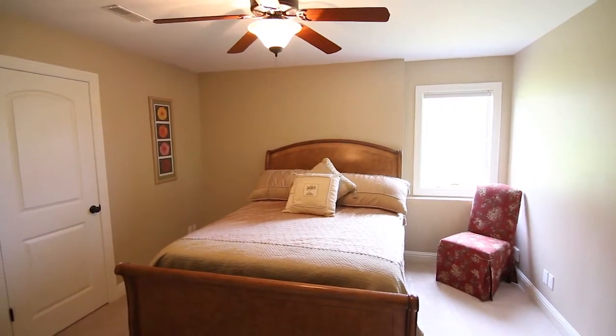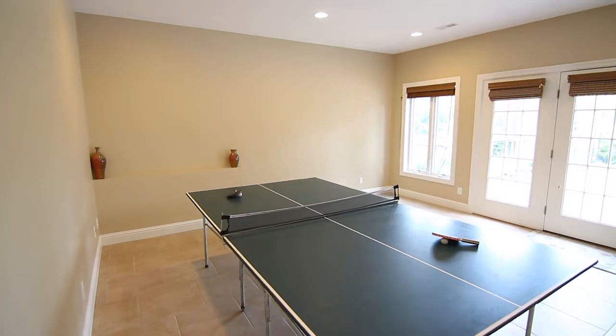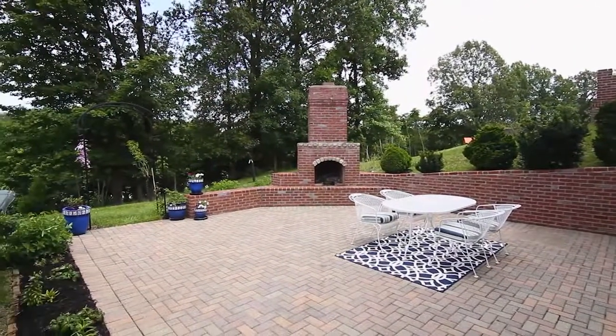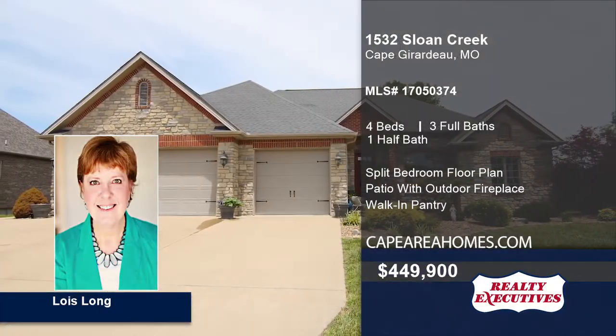Four bedrooms and 3.5 baths are featured in the home. The lower level boasts a large family room, play area, and media room with a wet bar. Spend time with friends and family on the patio with an outdoor fireplace. Make this home yours with a call to Lois Long.